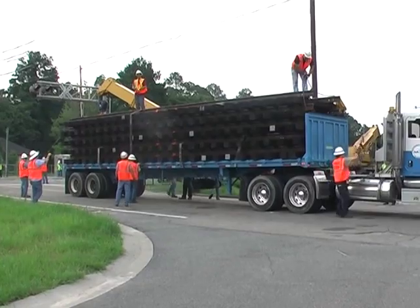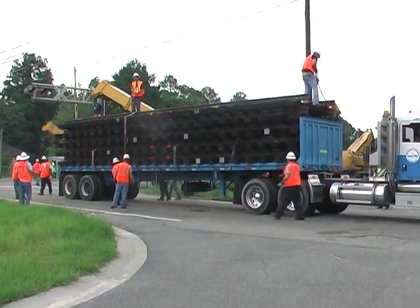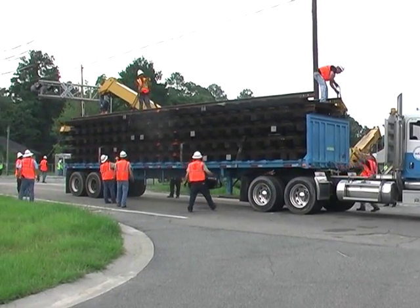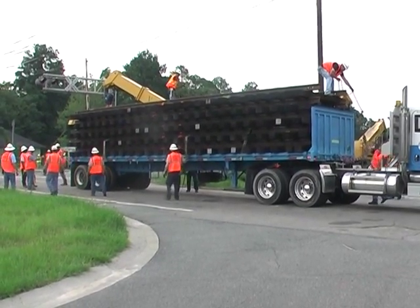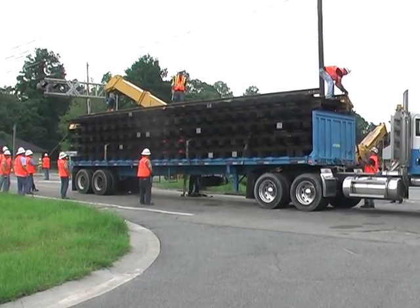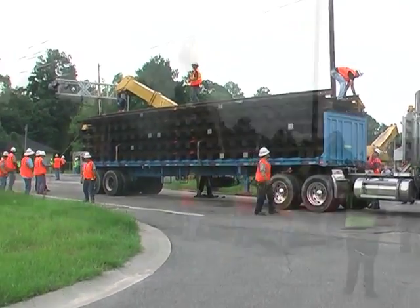Here is the portable track they kept talking about. I couldn't really figure out what they were talking about, but I see it now. It's about, I'm not good on measurement, say about 36, 40 feet. They had 5 different tracks that they used, and you'll see in a minute, they just downloaded them off of the 18-wheeler.